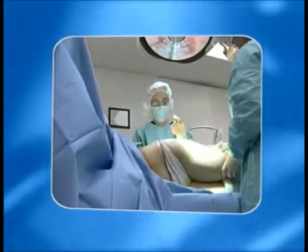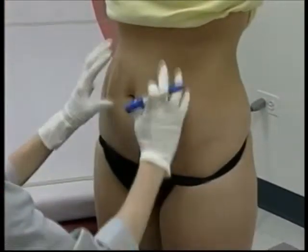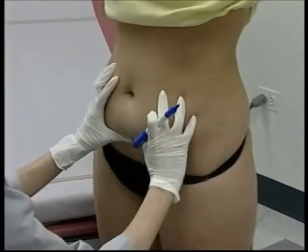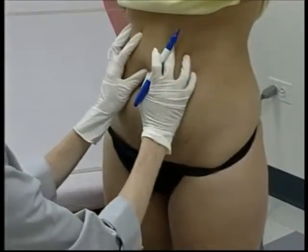From tummy tucks to liposuction, our experts can help you make the changes that diet and exercise cannot. For a tummy tuck or abdominoplasty, there are typically two parts to the surgery. The first is to remove all the tissue from the belly button down. The second part is to tighten up the muscles underneath. With tummy tuck or abdominoplasty, sometimes that alone is all the patient might need.